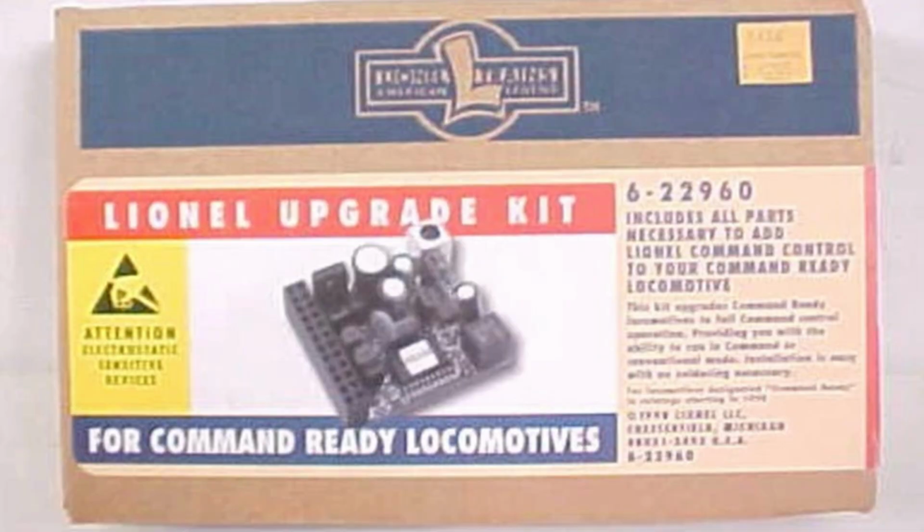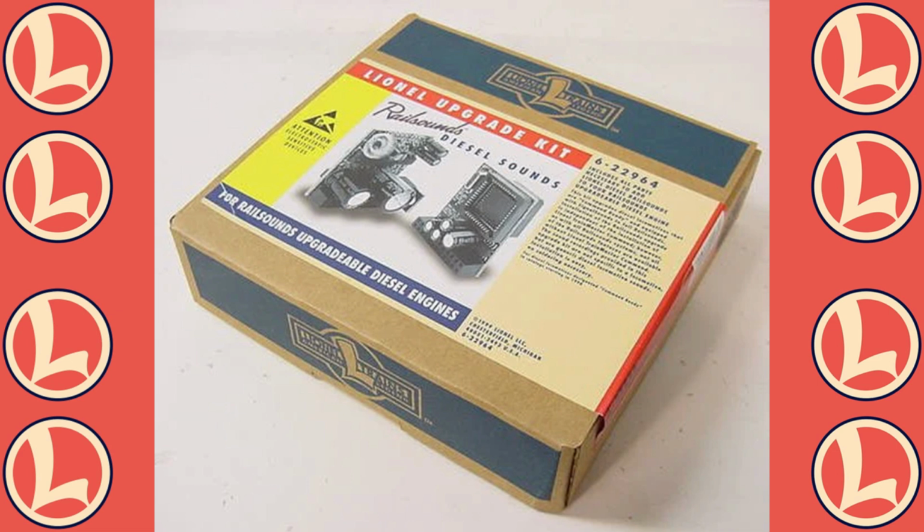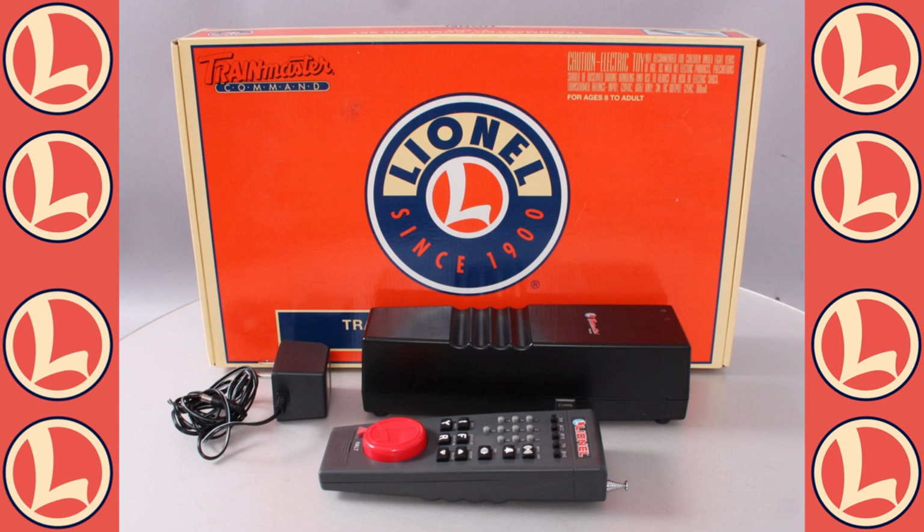However, Lionel used to offer the TMCC and Rail Sounds upgrade kits for those people who wanted to convert conventional engines, especially those made from 1998 onwards, to command control. While it is possible to install rail sounds without TMCC, some sound features may not be easily accessed through a transformer, so the handheld Cab 1 remote and command base are required for advanced operation.